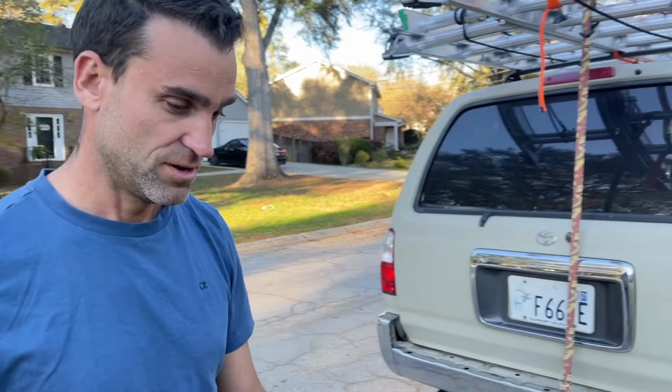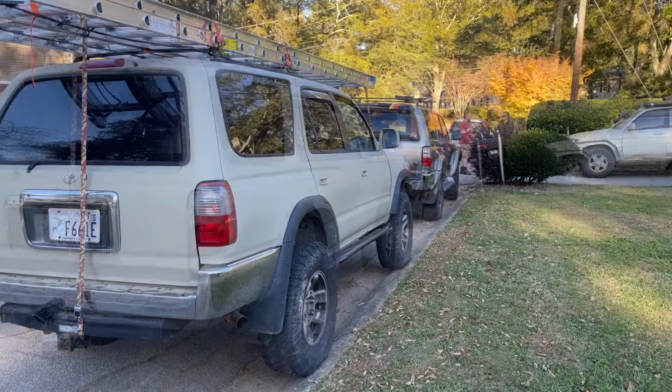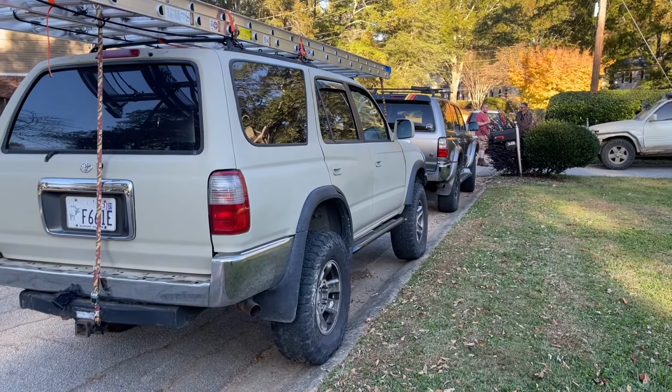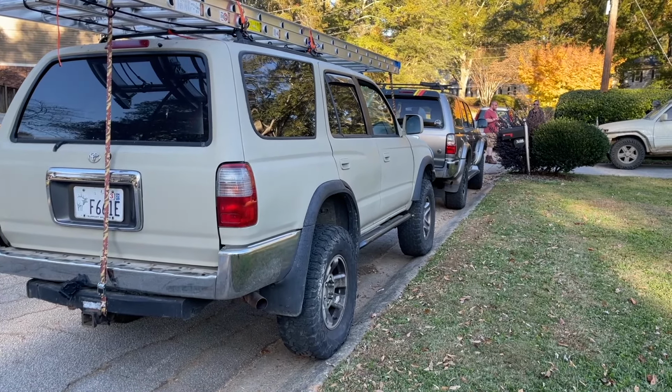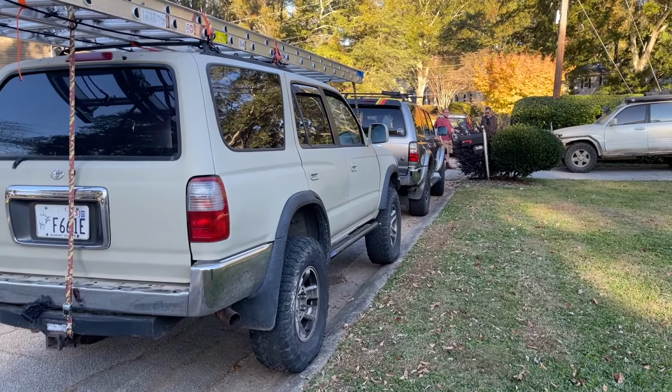As far as other mods, I bought it stock. First thing I did was full skid plates for the gas tank, the bumper, the winch, sliders, and stage 5 Icon suspension. So I've got way more money into the accessories than I do in the 4Runner.